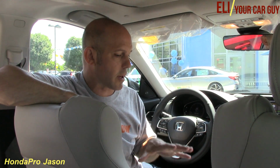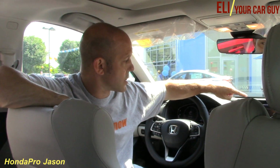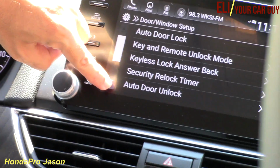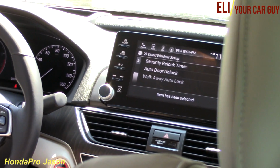You're gonna set up walkaway auto lock. Walkaway auto lock has been on Hondas for the last 4 years. And we have it on every model except for the HRV, which is gonna switch for 19. So walkaway auto lock, you go to settings, go to vehicle, go to door lock settings, and then down at the bottom is walkaway auto lock. Turn that on. What's gonna happen now is I'm gonna take this key, I'm gonna put this in my pocket.